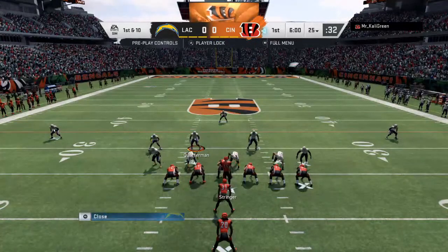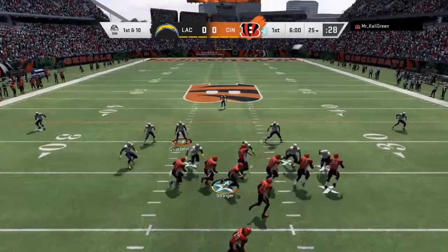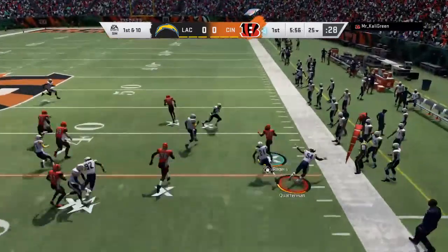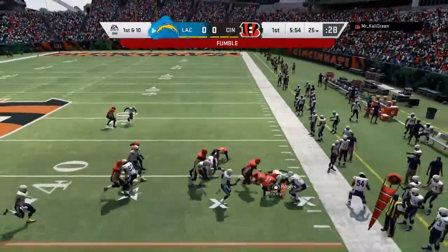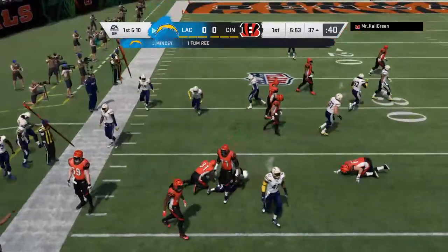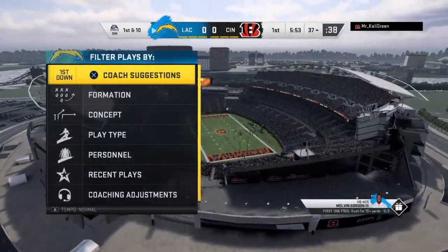Ready up. 54, right there, 54 Mike. Big dribble. Now a handoff looking right. And his first carry, he loses the football. And picked up by the Chargers. And his guys are going to get the football at the 37-yard line.